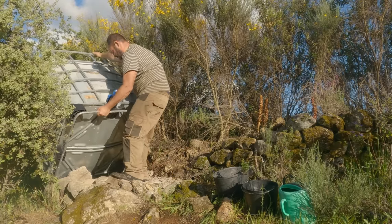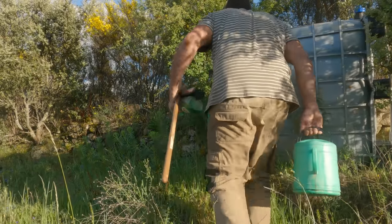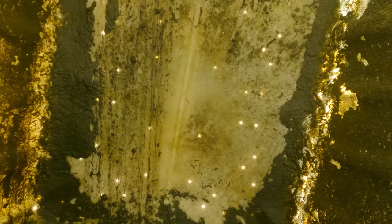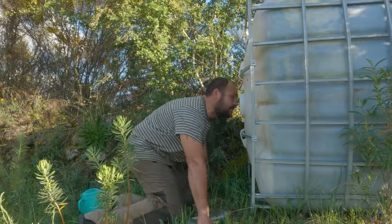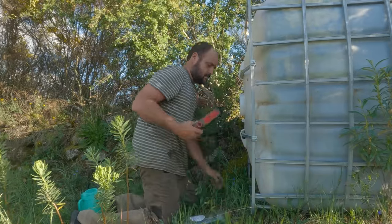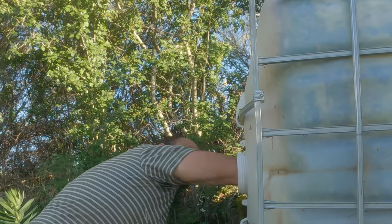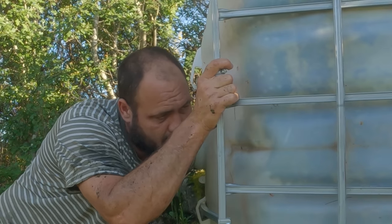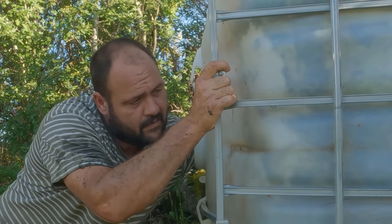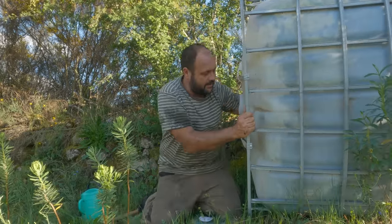Whoop, don't lose it, Luke. Okay, I'm going in. Oh man, algae galore. How deep can I get in? Gross. The downside of having an IBC tank is if you need to clean it, it ain't fun.